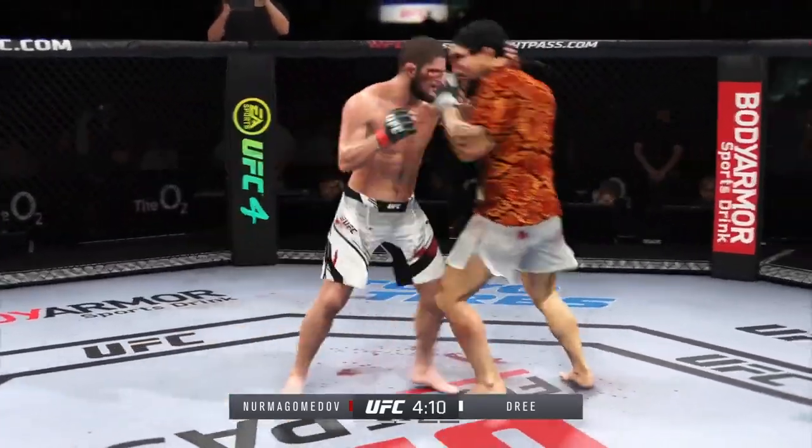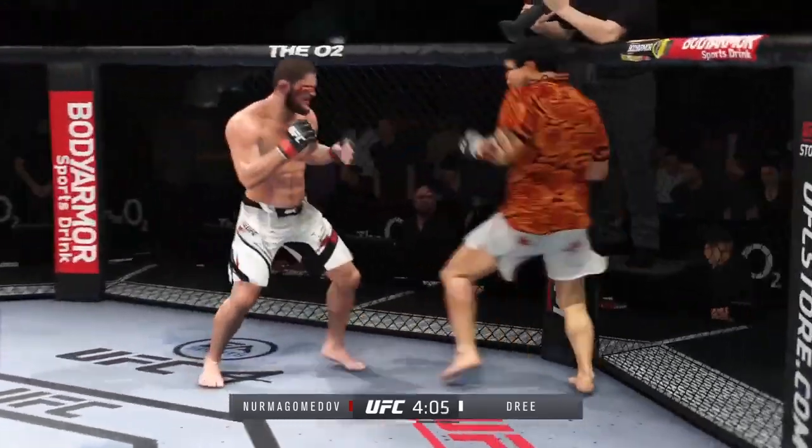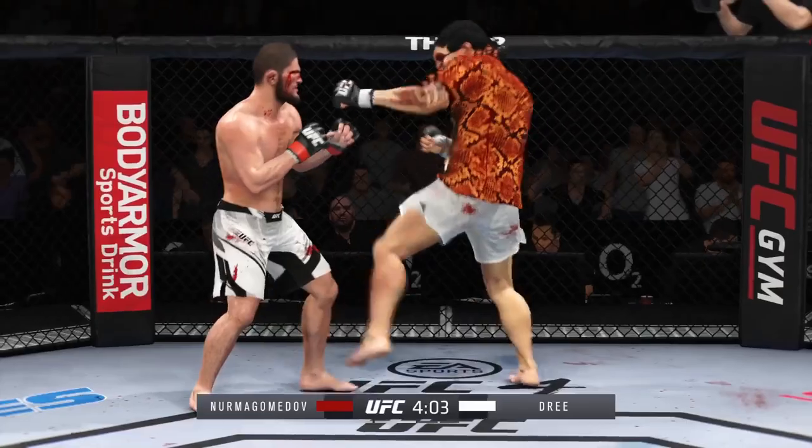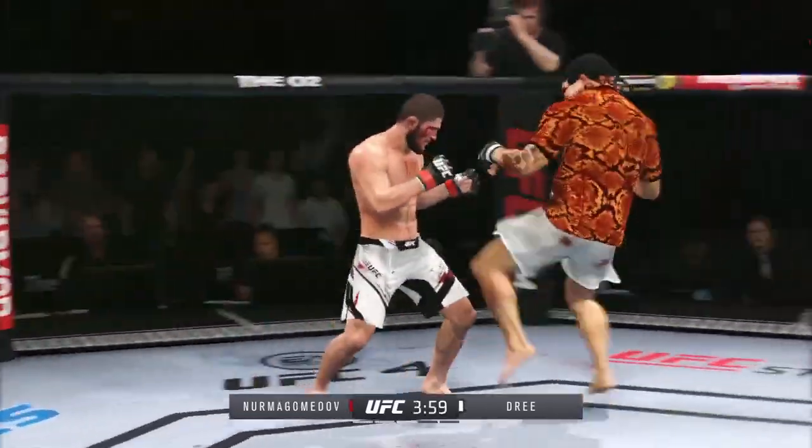Real quick leg kick. Digging his entire weight into those punches to the body. And he lands a punch there, pretty good connection by him. Great connection, he's in a great flow right now.